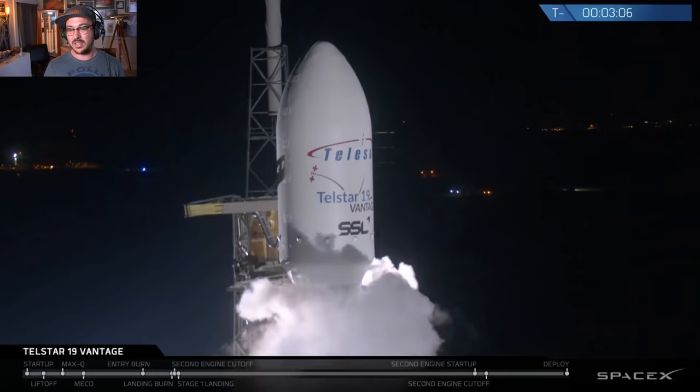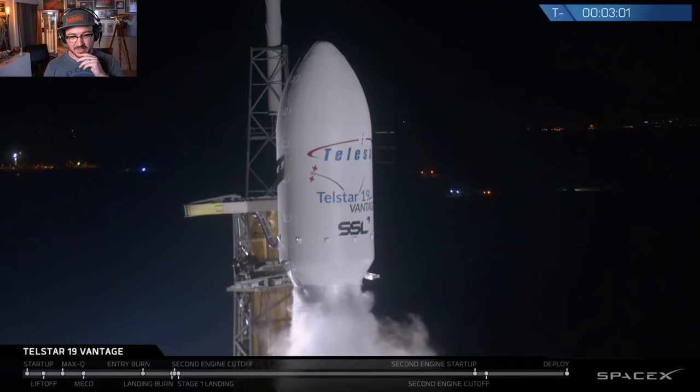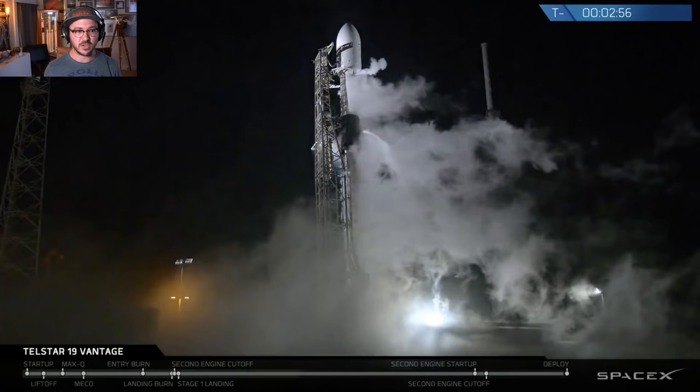That's stage one locks is closed off for flight. Okay, good. Locks closed out. That means they closed off the loading of the oxygen tank, so it's now in flight pressures.